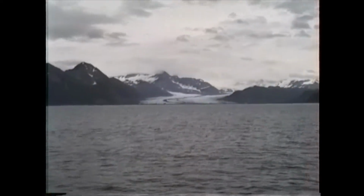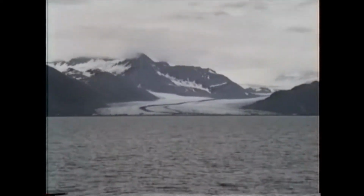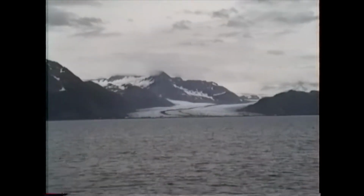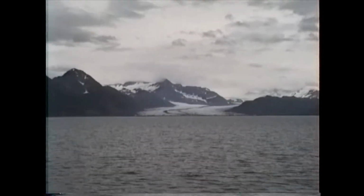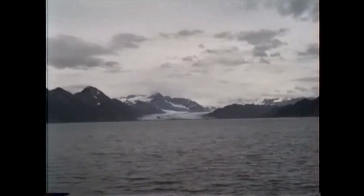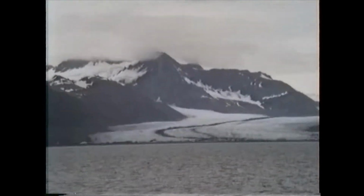The face of the glacier is actually just below sea level. There's a hill in between us and the face of the glacier. At one time, the glacier flowed over the top of that hill and smoothed it all out. It looks like a very even, almost like a man-made dam extending across the face of the glacier, all the way across that valley over there.